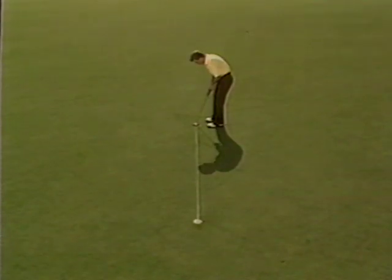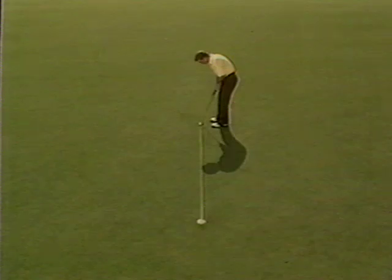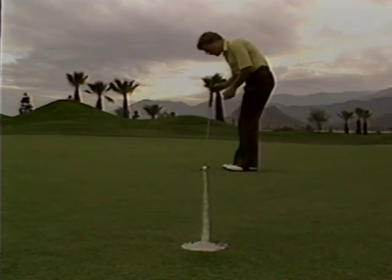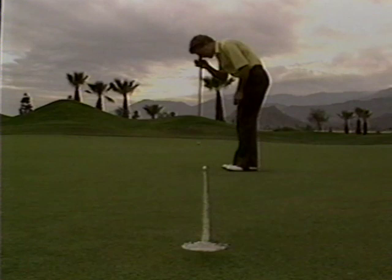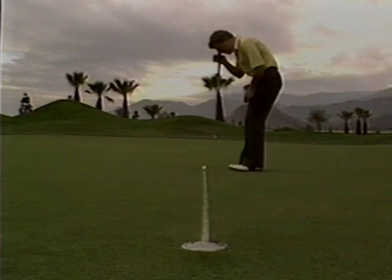Then I really make a conscious effort to set my eyes right over the target line. This makes it a little bit easier to be square and to ensure that the blade is on a straight back, straight through path. One of the ways that I check to make sure that my eyes are right over the ball is I'll lift the putter up and suspend it from my eyes, making sure that it plumbs right on the line. Now, if I get too far outside, it's easy to see that the putter was not right over the ball, or if I get too far inside, it's pretty easy to tell.